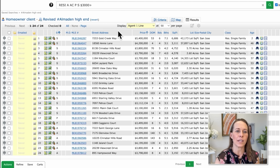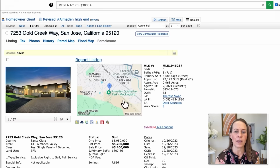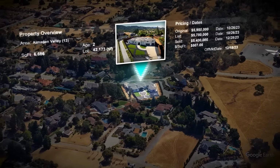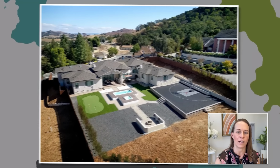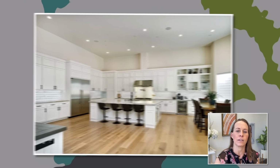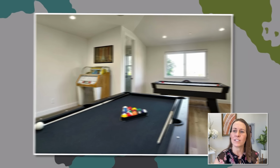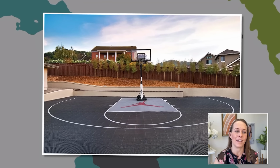So here we are looking at properties that have sold as well as a few that are active, and we'll get into this one. So this one on Gold Creek was actually recently built, but it has much different feel, you can see, than what you saw in Silver Creek area. So this is more modern, a little bit more ranch style feel. This does have beautiful high ceilings and a lot of modern amenities, but a different feel than what you found on those estate homes in Silver Creek.